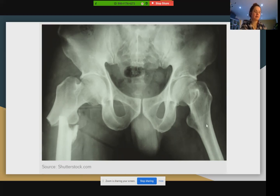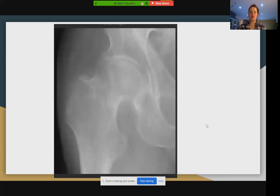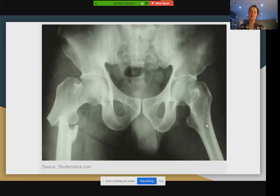So how might this happen? How might you get bilateral fractures? Yeah, like an RTA or any major trauma. Perfect. And so how would you manage this patient? It's not a trick question.